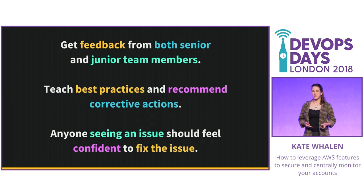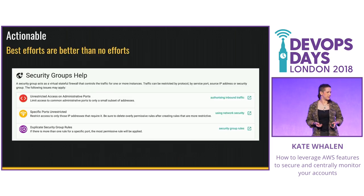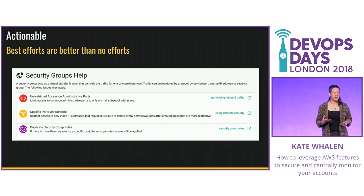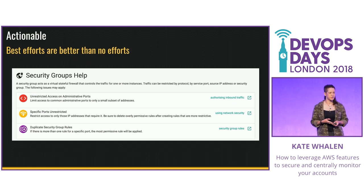Because anyone seeing the issue should feel empowered and confident to fix the issue, or at least raise it with the team that can tackle it themselves. Because best efforts are better than no efforts. So within our dashboard, we did add short recommendations based on what we now know. We linked our dashboard directly to the AWS console section where users can go to fix an issue. You might want to consider using pop-ups or modals to help give context.